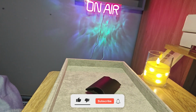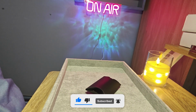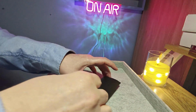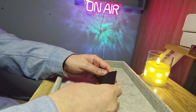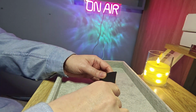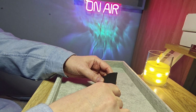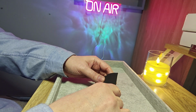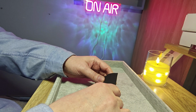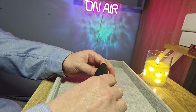Okay, so that is the angles changed around. So today we have something incredibly special to share with you. I'll be revealing and gift wrapping a gorgeous aquamarine and diamond ring. This piece is a truly breathtaking piece of jewelry.